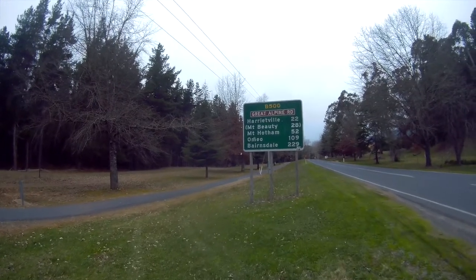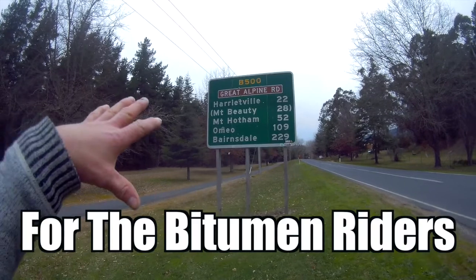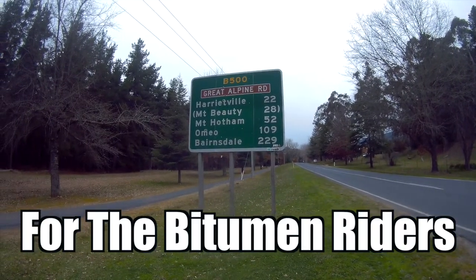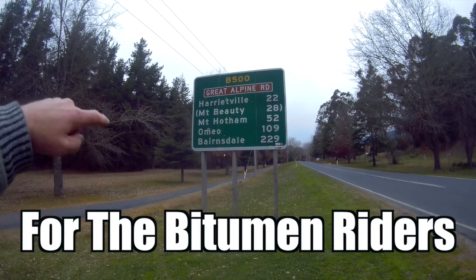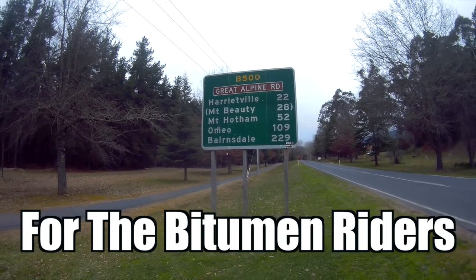52 kilometres of absolutely magnificent motorcycling up to Mount Hotham and then beyond over to Omeo. 109 kilometres, that is an awesome road. You can do a big loop, come back through Mount Beauty. It is great motorcycling.